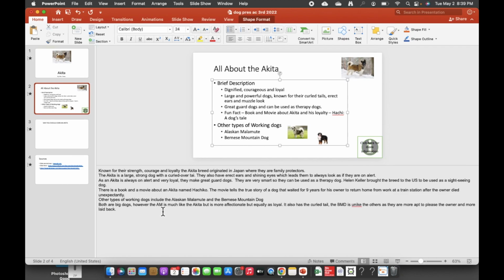Down here, you're just going to talk briefly about those dogs. So I just said other types of working dogs include the Alaskan Malamute and the Bernese Mountain Dog. Both are big dogs. However, the Alaskan Malamute is much like the Akita, but is much more affectionate, but equally as loyal. It also has a curl tail. The Bernese Mountain Dog is unlike the others as they are more apt to please the owner and more laid back. So those are just a couple facts I got about the dogs by clicking on their link. All right, so work on your notes down here.